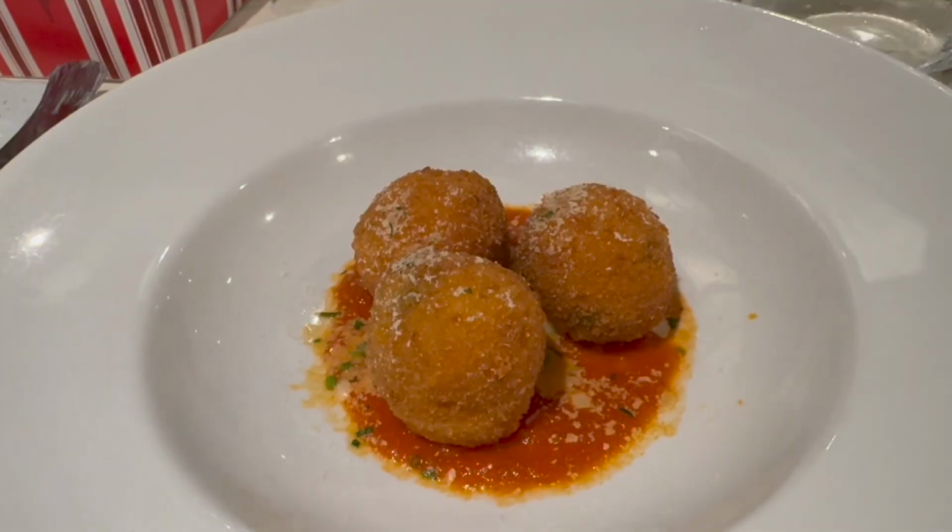All right, we are on our way to dinner. It is the last dinner of the cruise, so we will see how it is. Dinner night 1 was amazing. Dinner night 2 was so-so, so we'll see how dinner night 3 is.